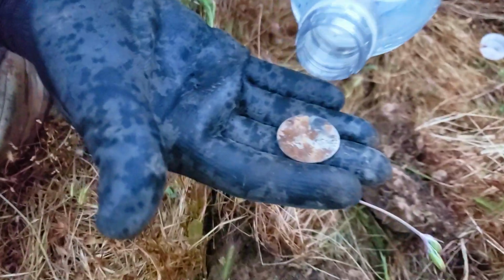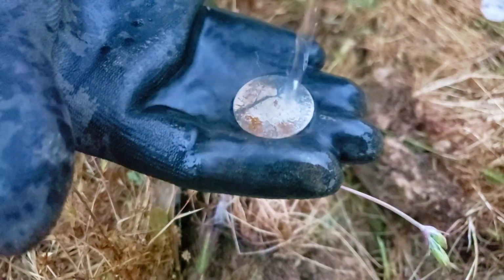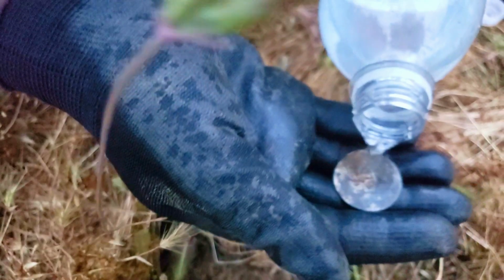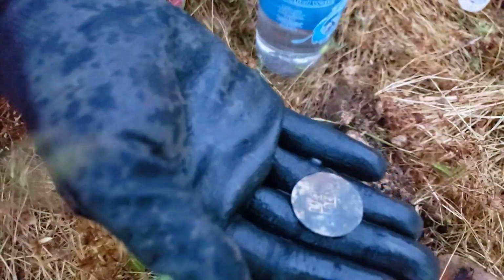Okay, I'm gonna pour some water on it here, see if we see anything. Oh boy, look at that. Clean it right up. Nice. Let's do the other side too. See if we can get any details off of it. Cool. That's enough to see something.